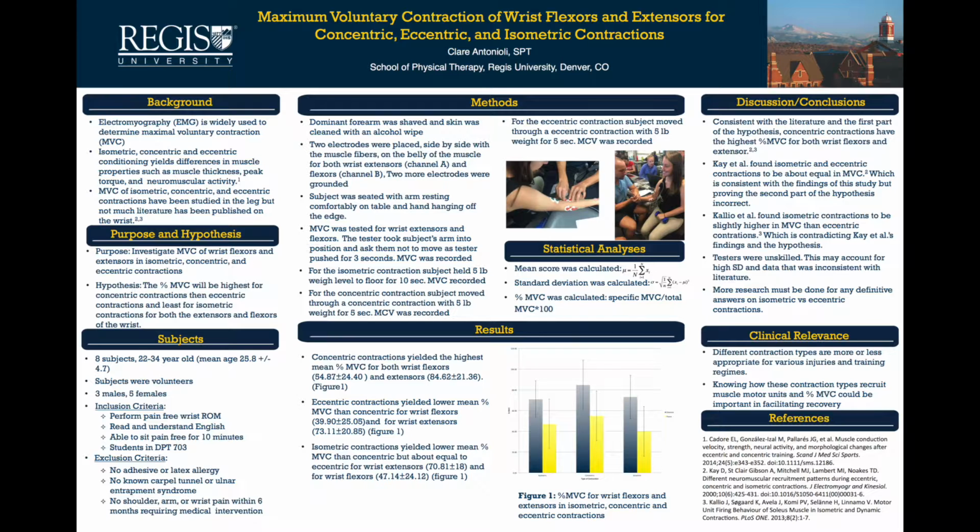Eight volunteers were used from the DPT 703 class, with ages ranging from 22 to 34 years old, 3 males and 5 females. People were excluded from the activity if they had any adhesive allergies or if they had any pain in the motions required.